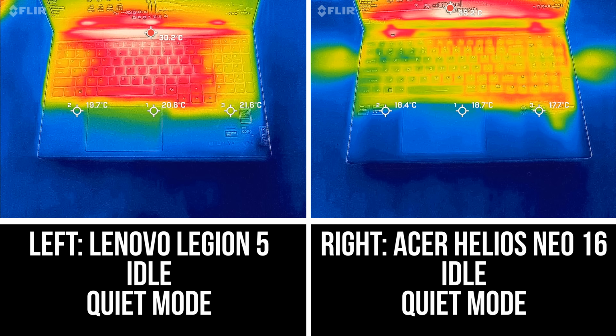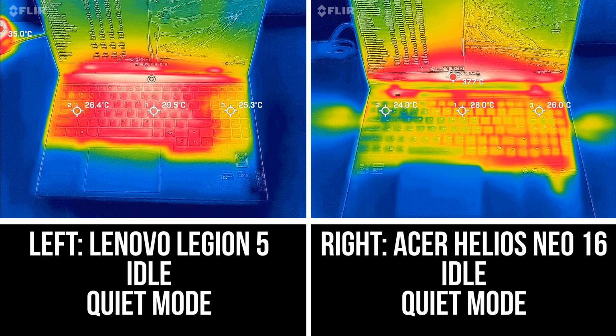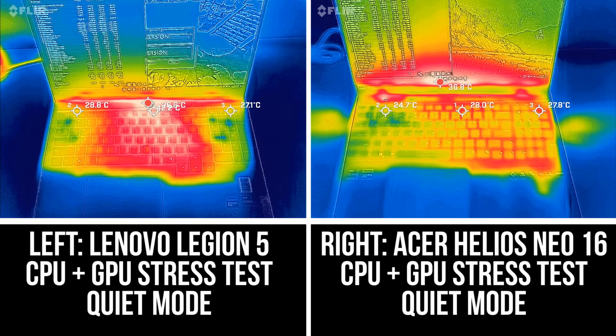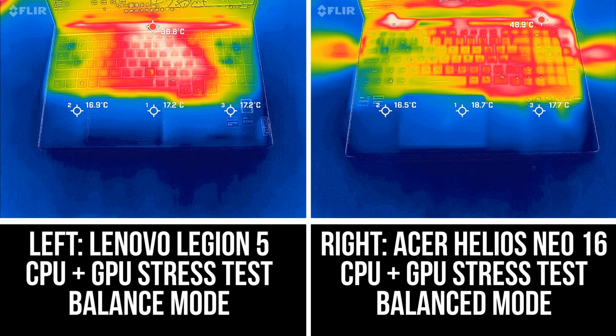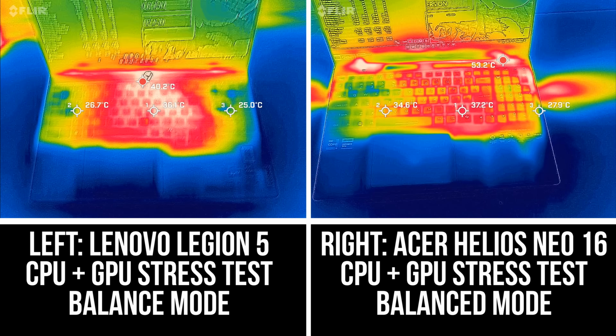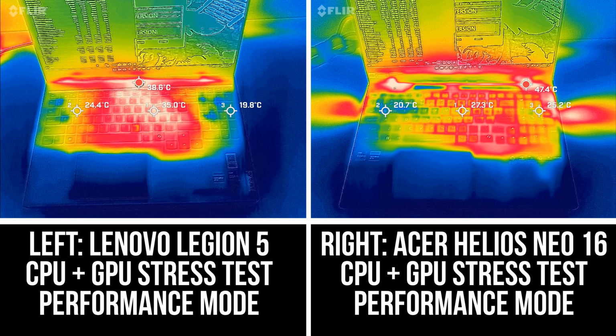Most laptops I test are in the low 30 degrees Celsius range on the keyboard at idle. Both were a little under this and felt cool. There's not much difference with the stress test running in the lowest quiet modes. It's not that different in the higher balanced or performance modes either. You want to compare the temperature readouts here, rather than the colors. Just use the colors to determine where the hotspots are.